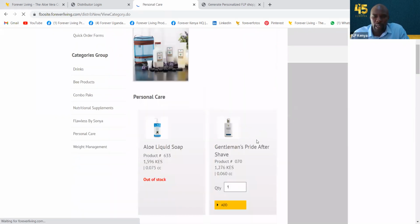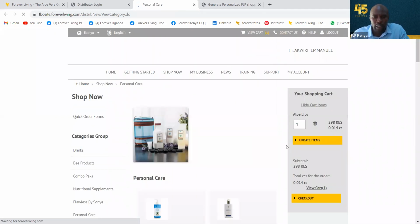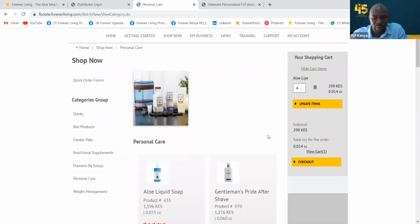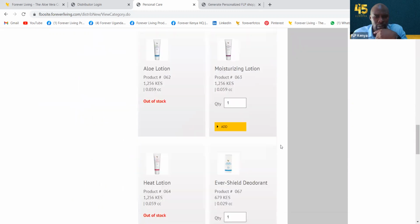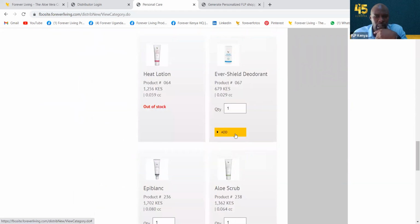Once you click on the aloe lip, it will take you to the shopping cart on this box. You can add quantities, so I need 4 of them. Remember that the system will detect the minimum order. So it means that you still have to add more products to get the minimum order. In Kenya, that is around 6,000 shillings, 6,100 shillings. Then I pick another product. I was looking for Dio. I click on add.